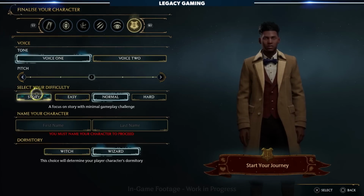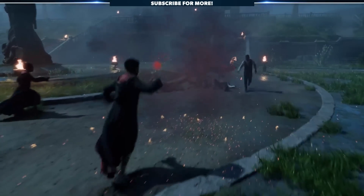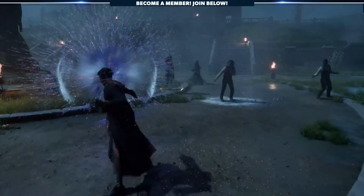You'll also have to choose your difficulty from one of 4 presets. It's important to note that the game does feature a story mode. The tooltip reads, "A focus on story with minimal gameplay challenges," so if you are a casual fan looking to experience Hogwarts Legacy without a whole lot of challenge, there's that option for you.